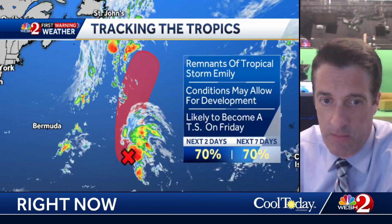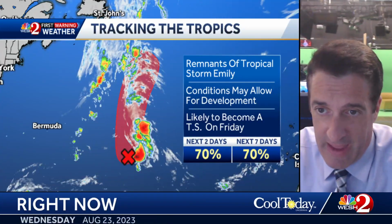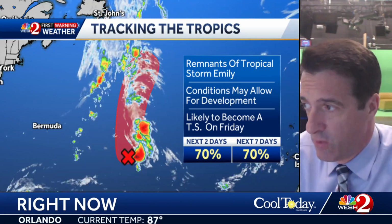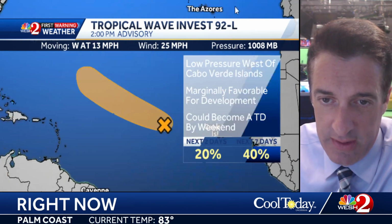Tracking the tropics, here we go. There's east of Bermuda, we have that feature right there. This is the remnants of Emily. It may redevelop and become Tropical Storm Emily again as we head into the next 24 to 48 hours, something to keep tabs on. And then the Invest 92, which was struggling most of the day, has shown some life this afternoon. You can see a little bit of a bulge of some energy there, but again, it may have a brief opportunity to become a weak TD over the next couple of days, while moving off towards the west-northwest.